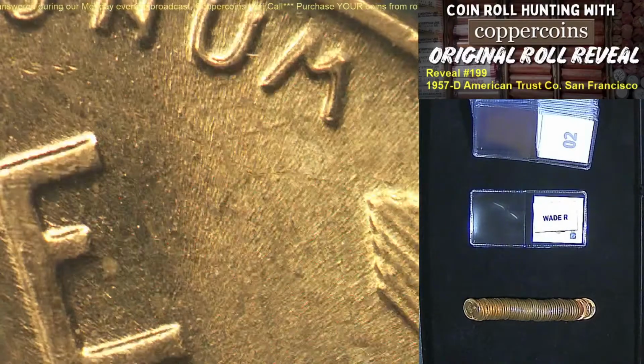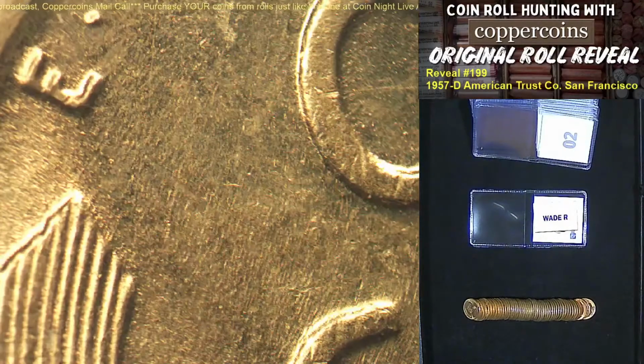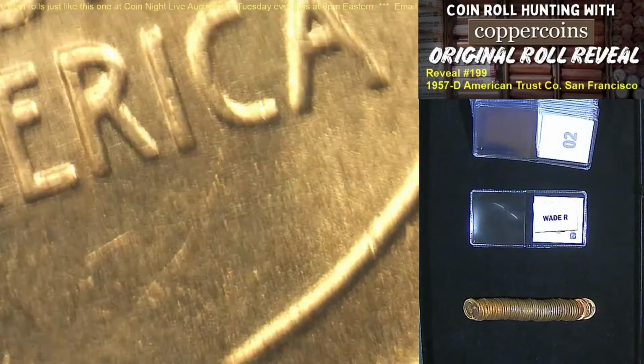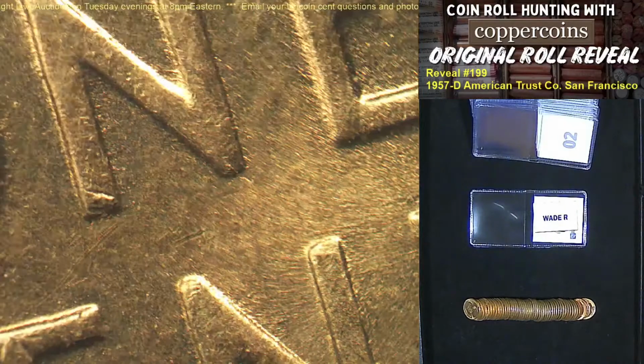Always get a chance of opening pretty much anything out of these rolls because these rolls have never been searched. These coins have not been viewed since 1953. And in 1953, they only viewed them long enough to shove them into a bag and then shove them into a wrapper.